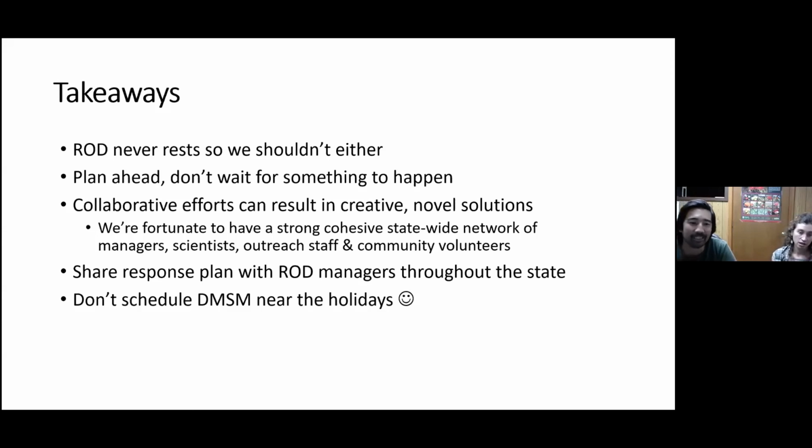Next takeaway is just, now that we have this plan, we can evolve it and also share it. So, knock on wood, of course, hopefully other people will not face a similar situation, but the reality is that people probably will. And so at least if we can be proactive about it, we can share this with other ROD managers. They can change it to fit their specific situation, but at least they have this plan in hand.